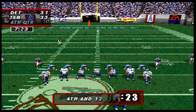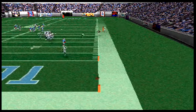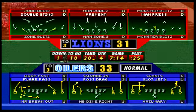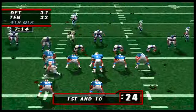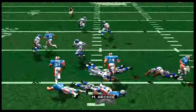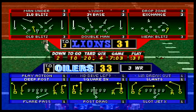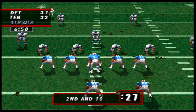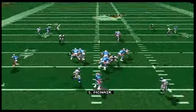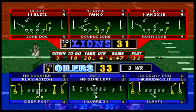Down. Wait. Wait. Wait. Wait. It's first and 10 on their own 20. Down, fight, down, fight, down, Scroggins with the tackle. Incomplete. That makes it 3rd and 10 on their own 20.